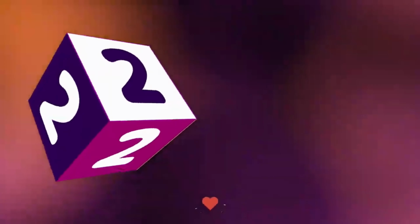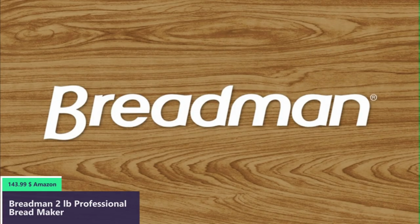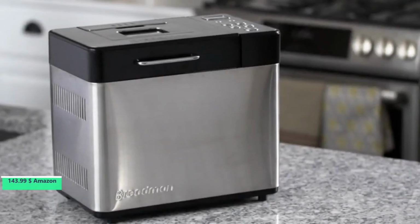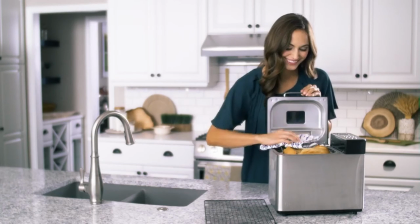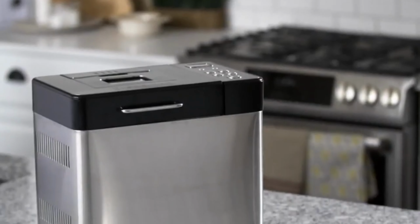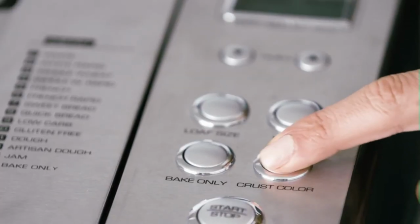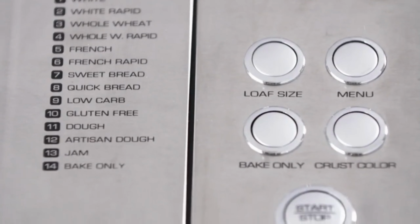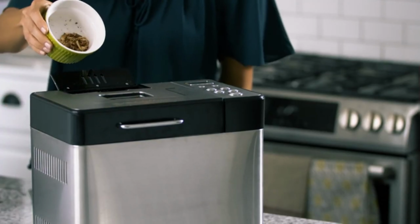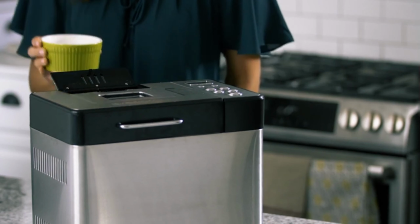Number 2. The Breadman Professional Bread Machine gives you bakery-like results from the comfort of your own home. The stainless steel finish looks great in any kitchen. The panel includes controls for everything from loaf size and crust color to programming the 15-hour delay timer and the 14 different baking functions. The fruit and nut compartment stores your favorite add-ins and then inserts them into the mix at the best time during the baking cycle.